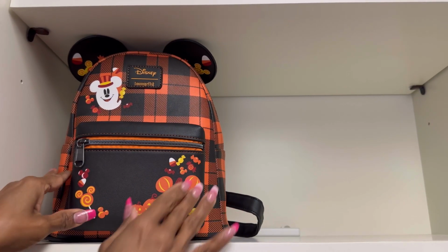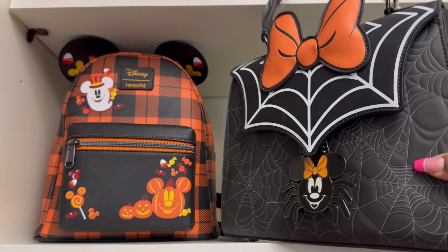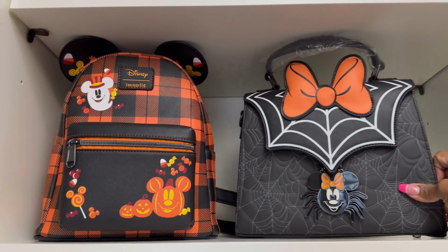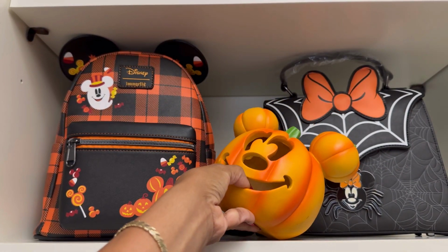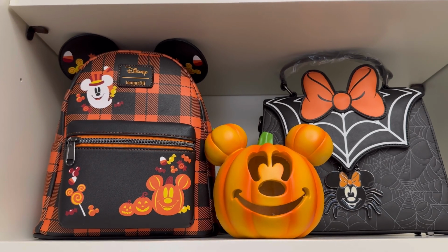Next up I have is a plaid Mickey ghost pumpkin, and the bag that my husband got me last year, which is mini cobweb orange bag, which I'm going to be taking with me to the parks. And also this little pumpkin figurine just made this shelf complete.